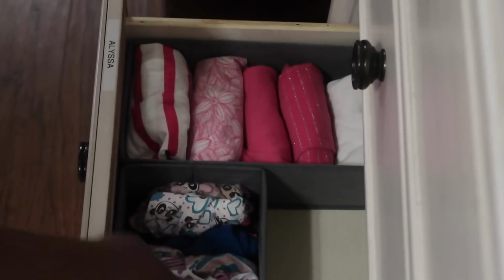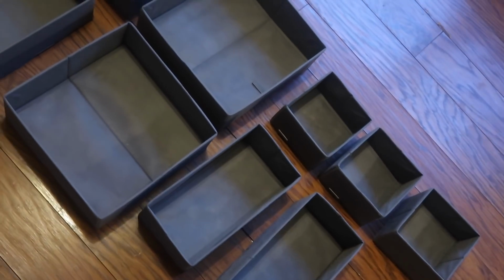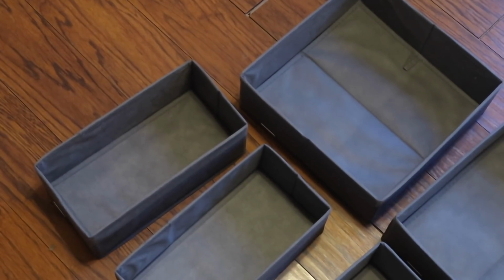And then the next thing that they do is that whenever I'm ready to bring anything upstairs, I can always just pull the entire box and bring it upstairs with me. I have a pair of these upstairs in the dressers upstairs and downstairs in my home. So they just work out so perfectly and they help me kind of keep everything together.